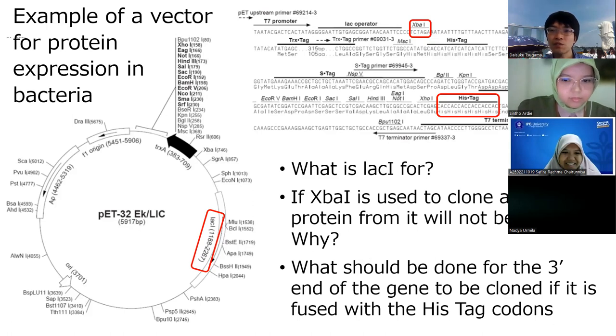If there are one or two extra bases inserted between the codons of the gene of interest and the codons of the His-tag, then the His-tag will not work. It will become a different codon from histidine, and it will not be translated as a His-tag. So the stop codon removal and making it in frame is necessary. So this is the answer.